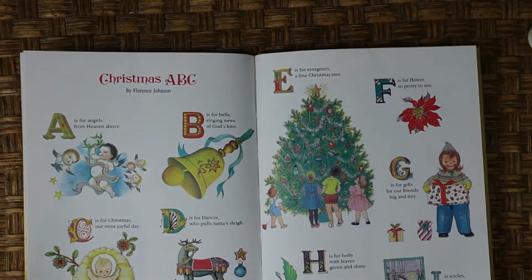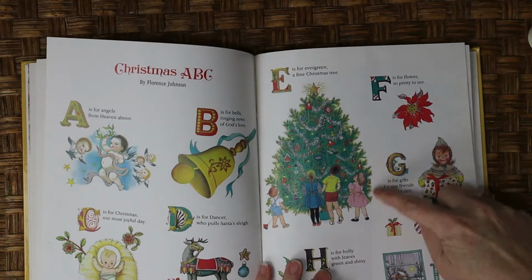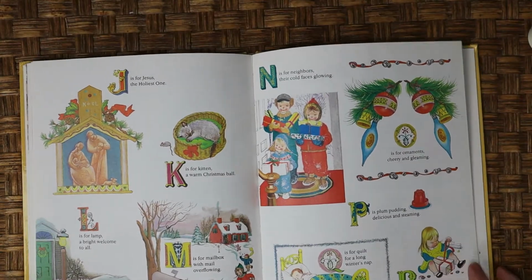Look at, and it's Christmas ABCs. So these I could cut out and make great collaging cards. Wouldn't that be wonderful? And tags. Yeah. So that was a great find.